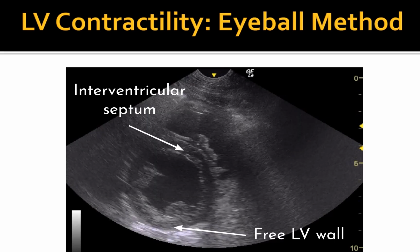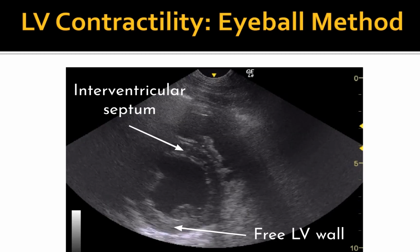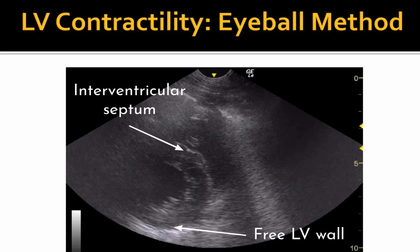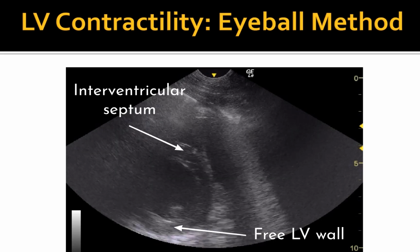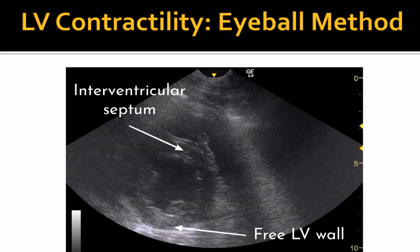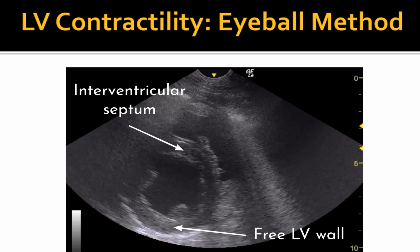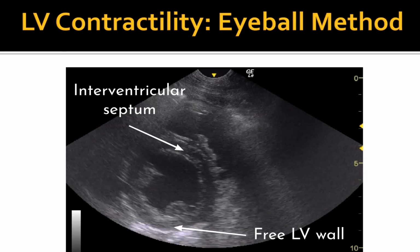This is a right parasternal short axis view obtained from the same dog as in the previous slide. Here you can appreciate two papillary muscles in the so-called mushroom view. The quality of the image is relatively good given that it was obtained by a non-cardiology ultrasound machine in a standing dog. Similar to the long axis view, you can appreciate a good endocardial excursion and thickening of the interventricular septum as well as the free LV wall during systole, which is consistent with normal LV function.